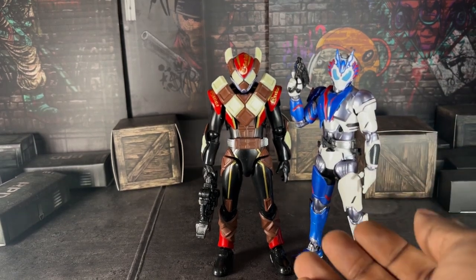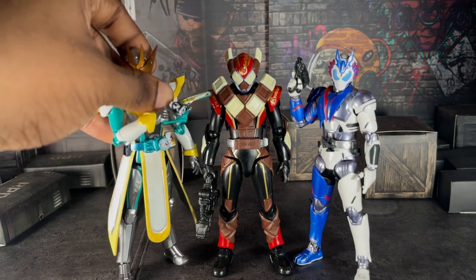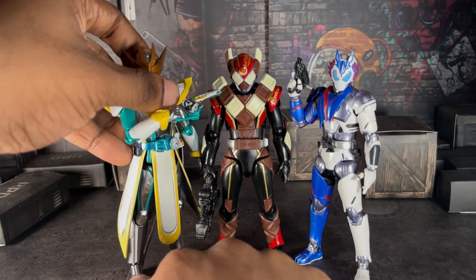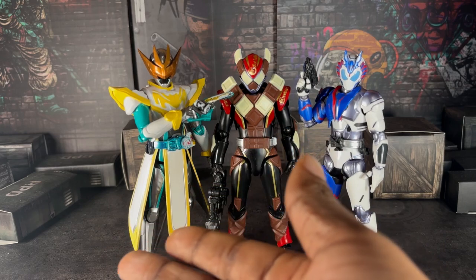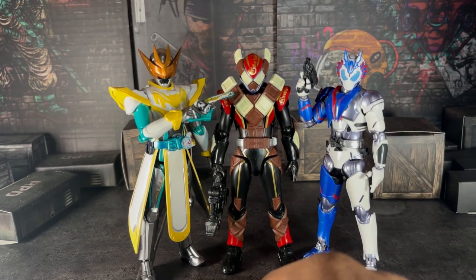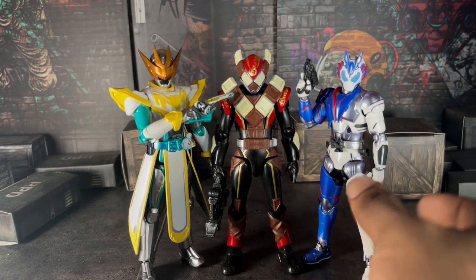Here we have Vulcan. Here we have Live. Look at that, all the gun, look at that. They're all gun themed Kamen Riders. Too bad I don't have DN, even though DN's Heisei, not Reiwa, but you get what I mean.